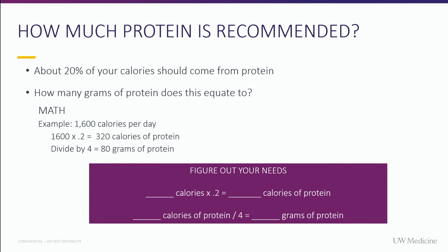So how much protein is recommended? So we recommend about 20% of your calories to come from protein. So we're really recommending sort of a moderate, balanced diet approach.